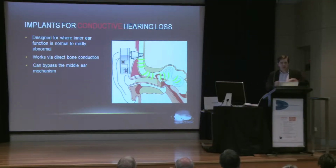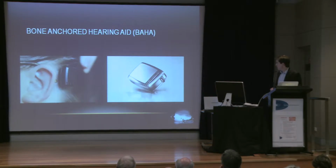Solid objects conduct sound very, very well. Air is quite a poor sound conducting medium comparatively. So if you put the sound directly on the skull, you can hear the sound very clearly if your inner ear function's good. And the classic device or implant for this sort of thing is what's called a bone-anchored hearing aid, or BAHA.